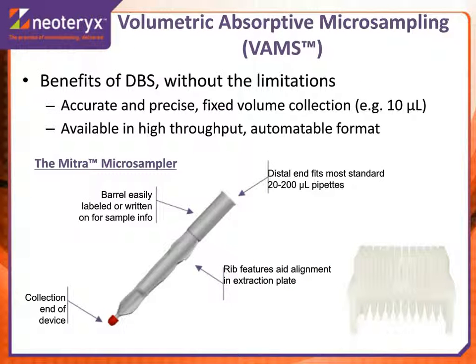So now I'm going to switch gears and talk a little bit about a novel device that overcomes the deficiency of DBS approaches, and that is volumetric absorptive microsampling. It uses capillary action and a highly controlled internal porous volume to collect an accurate and precise volume of blood. In this case, it's around 10 microliters. It's available in a high throughput and automatable format.